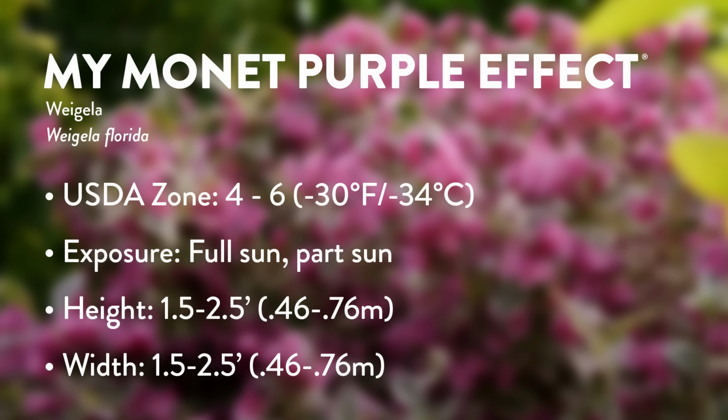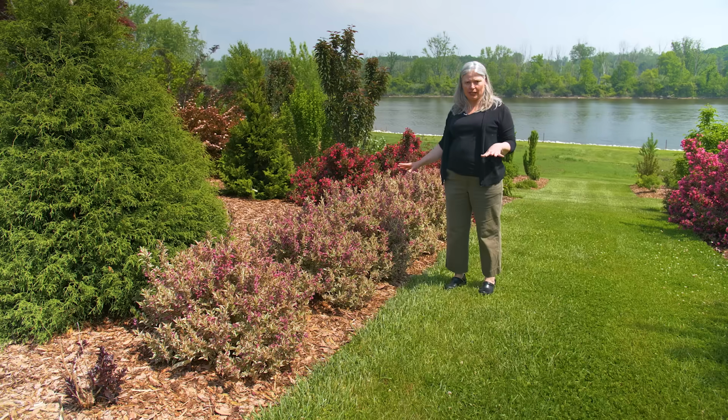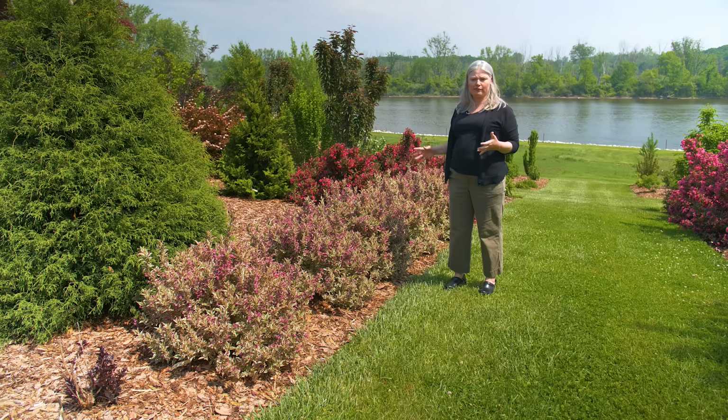Another great thing about this one, it's probably one of our smallest. Very small, very tidy. This is about as large as this plant is gonna get. So it's a good choice if you live in a condo or an apartment and have small space, or you're just trying to do an edging, if you wanna plant under low windows.